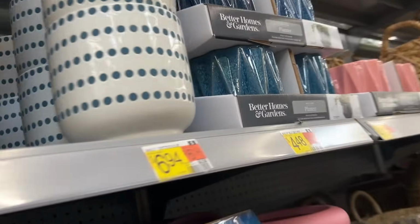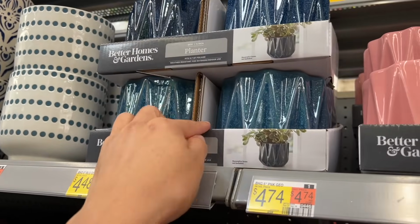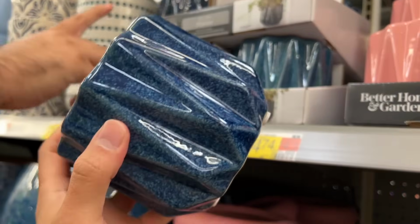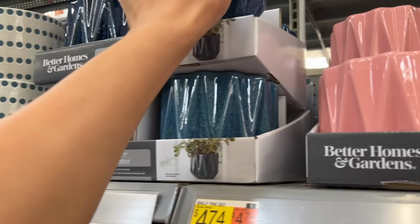Oh my god, look at these little tiny ones. They have like a darker one and like a little... Are they the same? No, right? See? Yeah, they're the same. It looks a little bit different. I think this is a light blue, yeah, dark blue. Oh, these are so cute. $4.48.